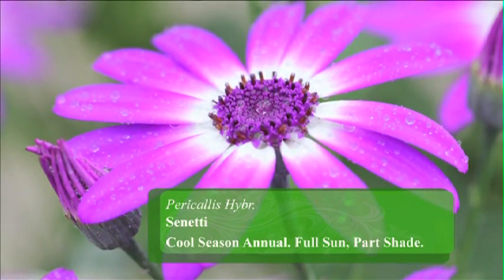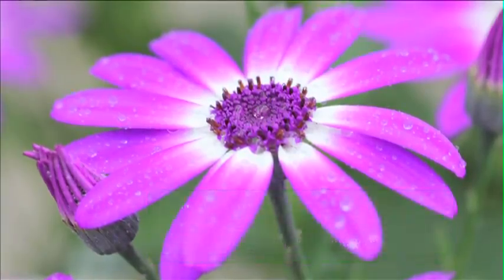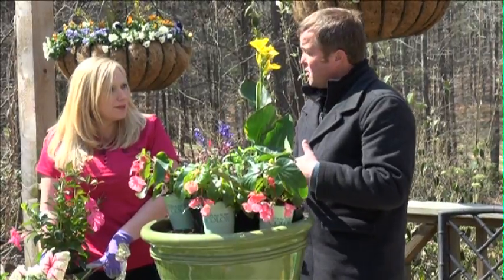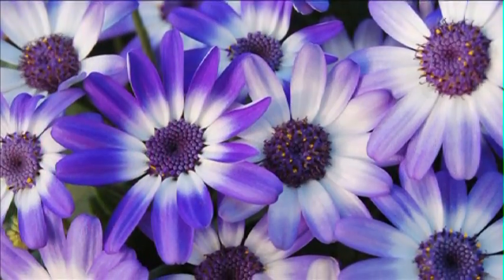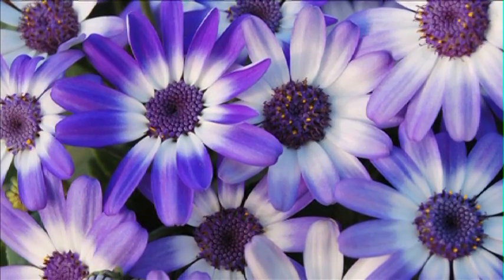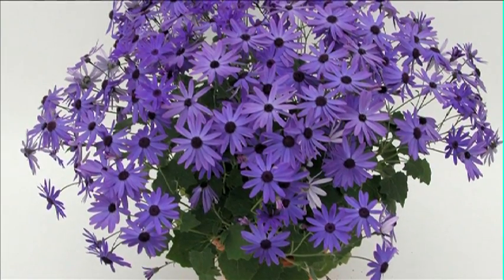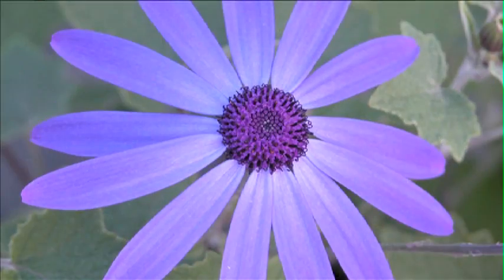It's basically an annual. It works well in the cooler transition seasons. It doesn't like temperatures that are too cold, and it actually stops blooming if the temperature is too hot. But for the spring and the fall, I think it's one of the most impactful plants to use in a container, and it's one that you should be able to find in your garden center.